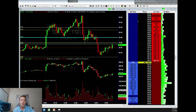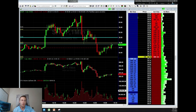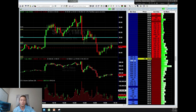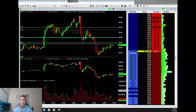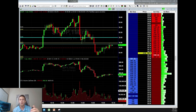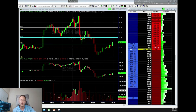So I had plotted these lines, these levels prior to even 2 o'clock. Just the yellow line that you see there at 34.79 is a really important price, as that was yesterday's market close price, as well as pretty much right around the same price, maybe off by one penny. But that was the open price from today as well. So there's a lot of volume, a lot of big money that was being traded off that price level from yesterday at the close going into this morning.